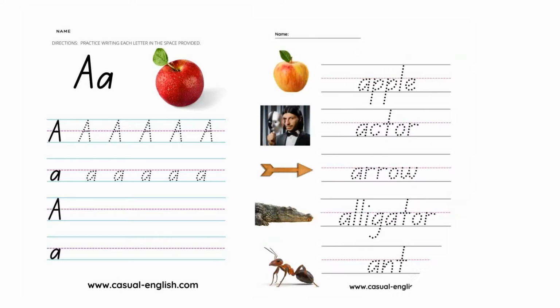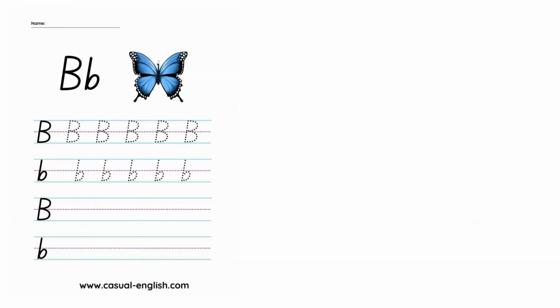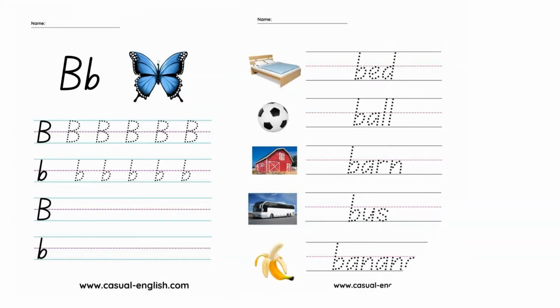So this is what the workbook looks like and the layout. So there is the letter, upper and lowercase, and then we have some vocabulary that you can practice writing those words out. Apple, actor, arrow, alligator, ant. So as we work through this, say the word after me if you can, or replay it and listen to it. And say your words then.